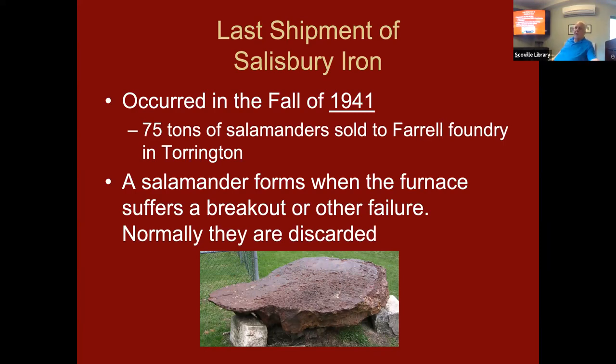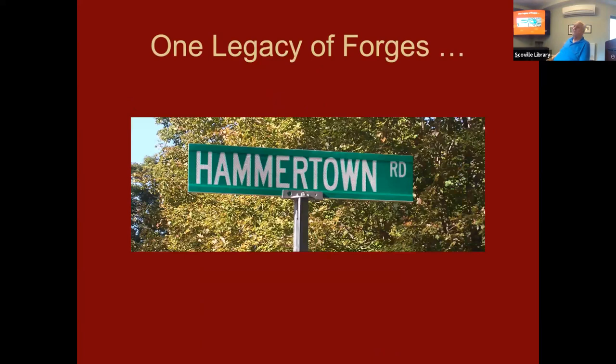The photo at the bottom is a salamander we have on display at Beckley. It's what happens when the masonry in the furnace fails and breaks through the walls. You get this big globule of iron. Now, this one is useless because it's full of bricks and charcoal and mortar. But not every salamander was like that. Some of them were virtually pure iron. And those are the ones that they hunted up and sold off in 1941. So the industry doesn't really end until 1941 with the sale of the salamanders. So there it is.